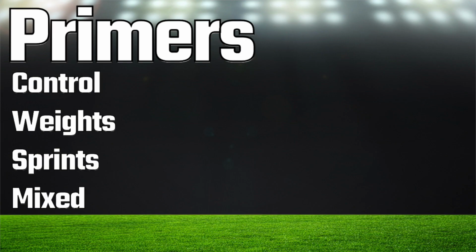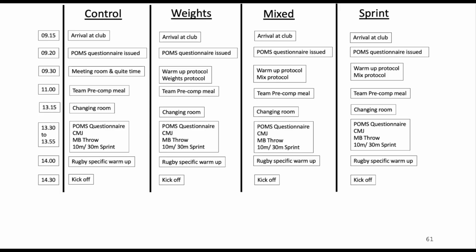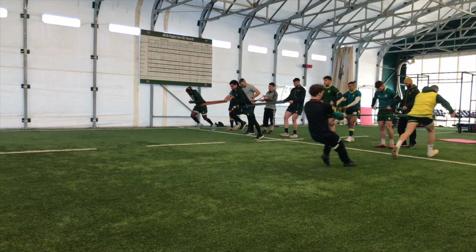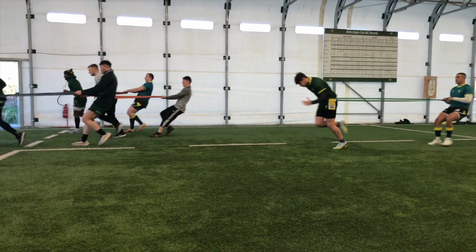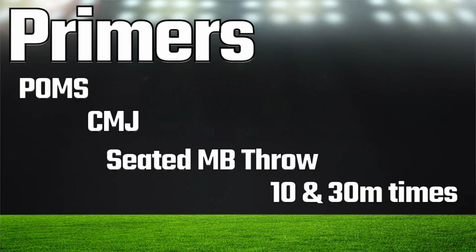Kickoff time was at 2:30 in the afternoon. The guys came into the club at 9:20, where they completed a POMS form in the changing room. From there, they either went on to no activity, so the control group, or they went into their sprints or their weights or their mixed protocol. Now at 9:30, we started a group warm-up. So I was doing the warm-up with the sprint, the weights and the mixed group, and we all did the same 10-minute warm-up. At 1:30 in the afternoon, the guys completed another POMS questionnaire, and we went through our performance tests.